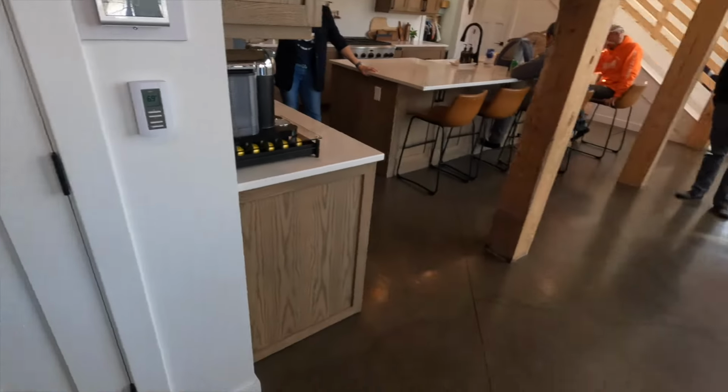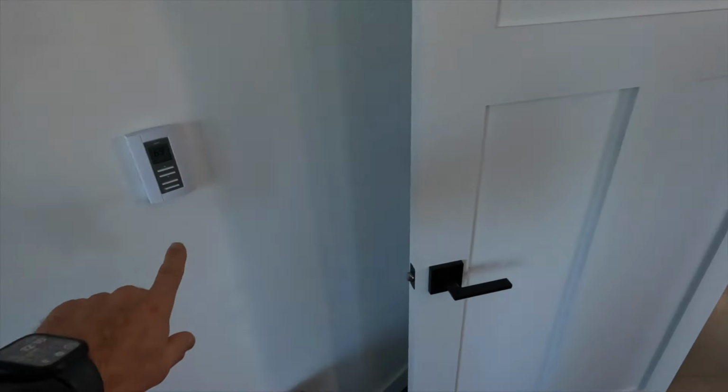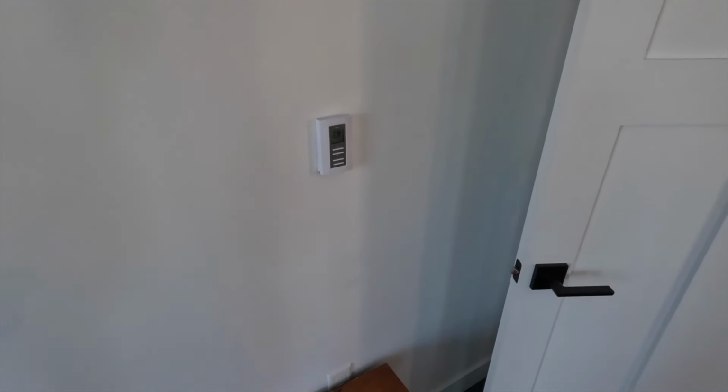This is one zone out here, and then our master is on another zone, so we have another thermostat in here. And I'll take you out to the downstairs utility room to show you how that's all set up.